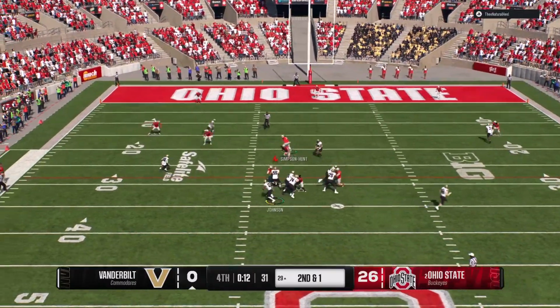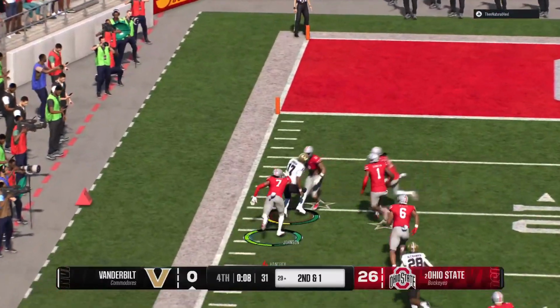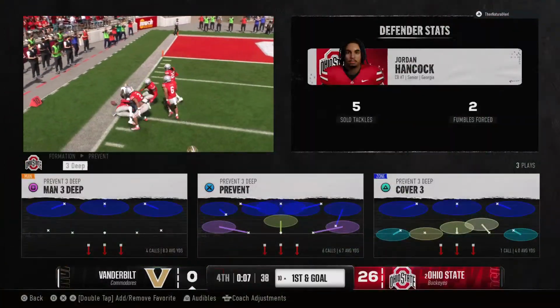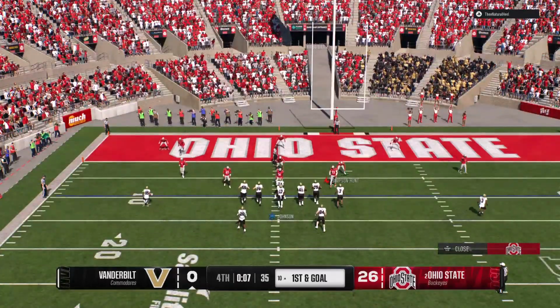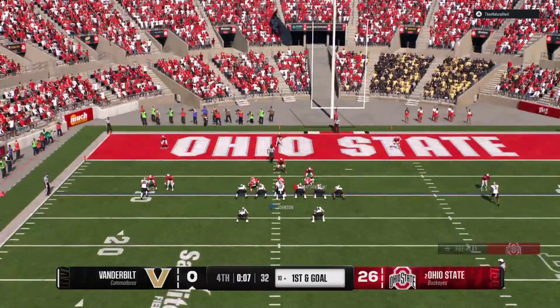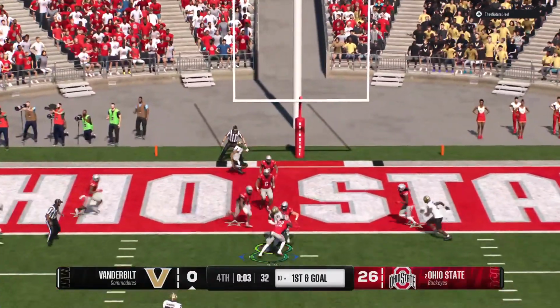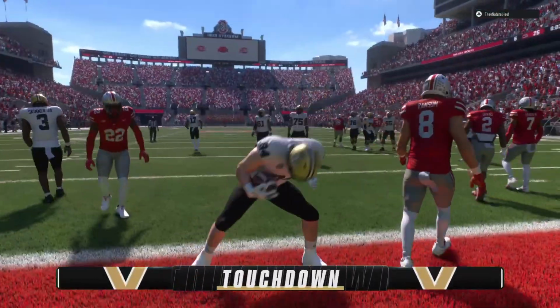Johnson wants to throw it. Looking to buy time. Smashes through. There's a live football. And the ball will bounce out of bounds on the fumble. The Commodores line it up with a first and goal. He's going to pass. But a little time, lets it go. And he'll haul it in and take it to the end zone.